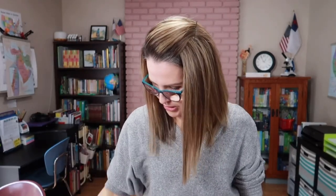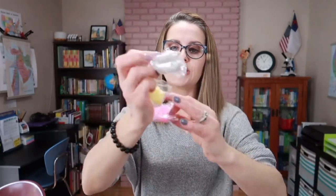They do get dirty, so you may want them to sit at their desk or something and play with those. This kit came with four different little animals. It's kind of hard to see, and I don't want to take them all out of the plastic because, like I said, they're sticky. They're not really sticky. That's the wrong word, but things do stick to them like fuzz and hair and stuff like that.